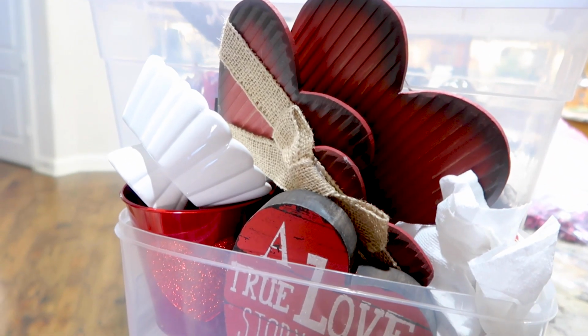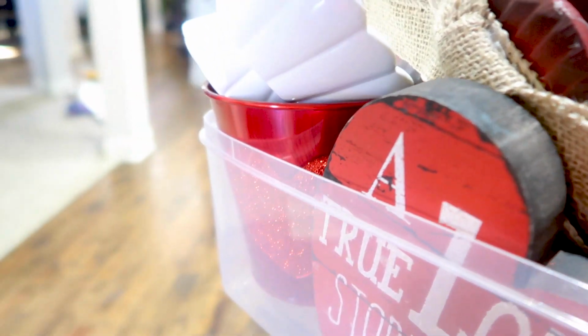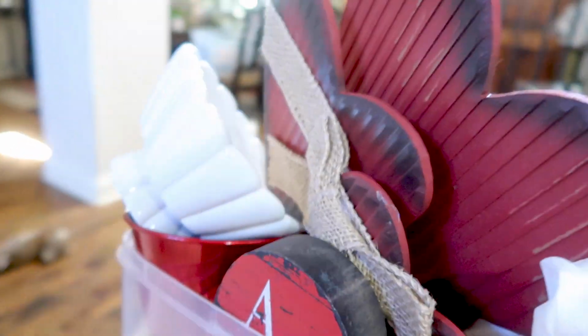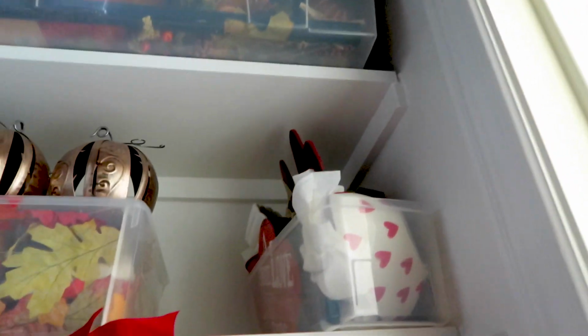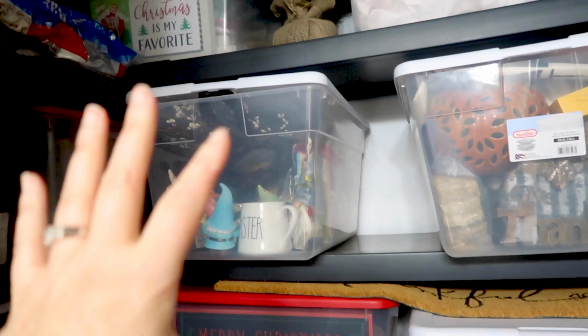There was such a little amount of Valentine's Day stuff that I brought out this year, and it was in where all of our Easter stuff was. But I'll show you guys upstairs in the space that I have for all of my seasonal decor. I'll show you that I have a perfect spot for this. Right there. Perfect. I just went ahead and put that Easter bin back there. It'll be ready for me when I am ready to decorate for Easter.